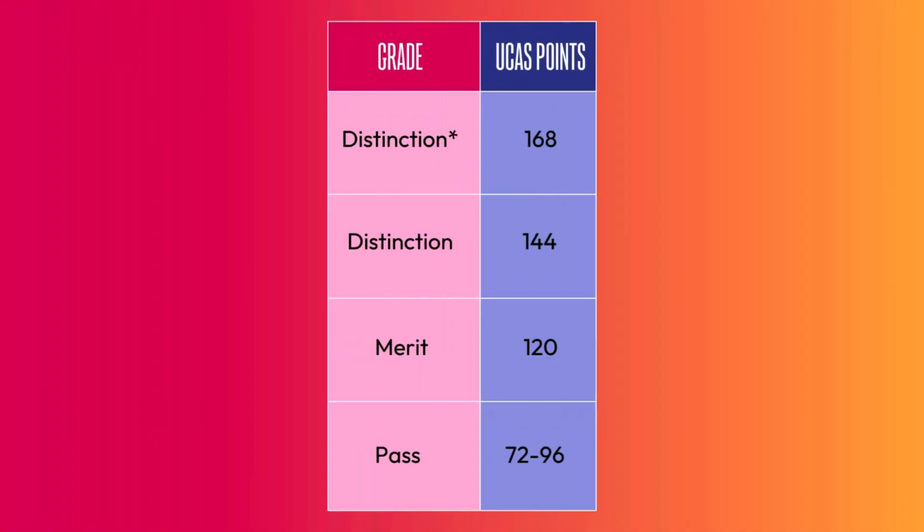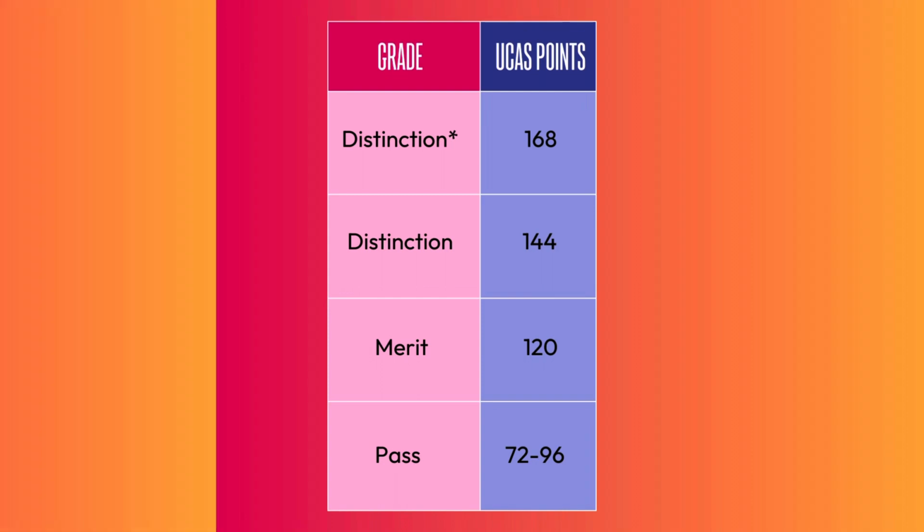This is the table for T-level grades and what UCAS points you can earn with T-levels. If you didn't know, T-levels are technical courses and they combine classroom learning with industry placements. They are equivalent to 3 A-levels and last for 2 years. As you can see, if you earn a distinction star in a T-level, that's 168 UCAS points. A distinction is 144, a merit is 120, and then a pass is 72 to 96 UCAS points.